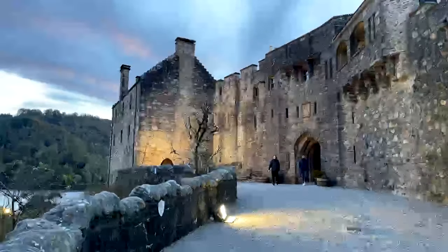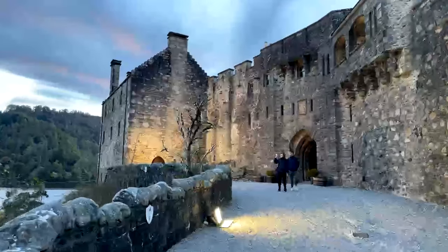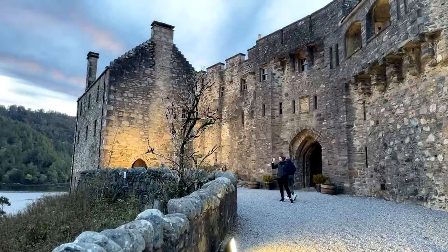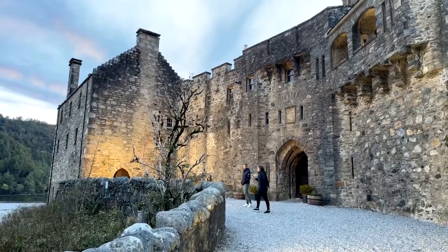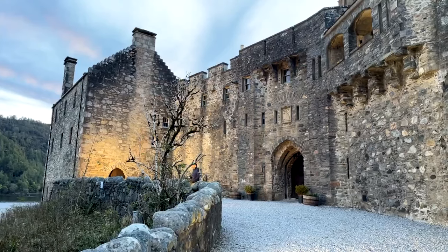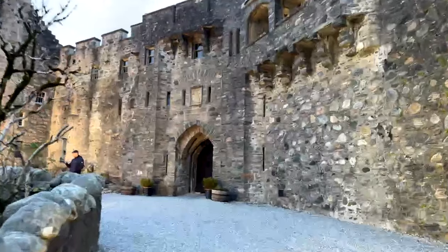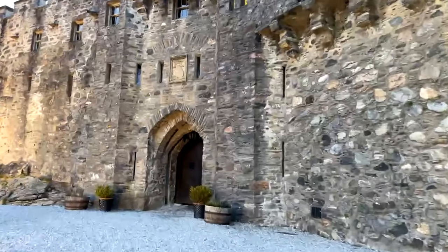Sorry about the heavy breathing. I just wanted to make sure we got over. Right, hopefully we'll get a picture of the front when these two move. Right, while they're behind the tree. Click, click. And then here you can see.